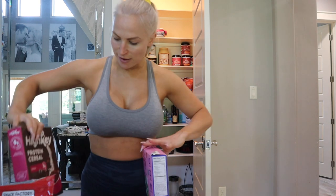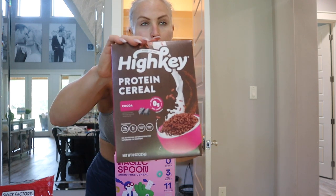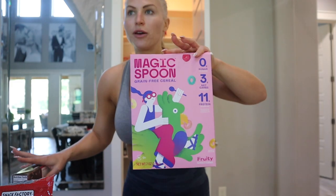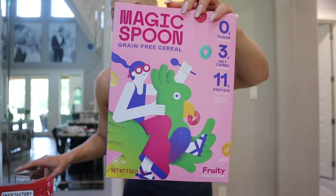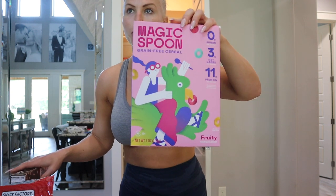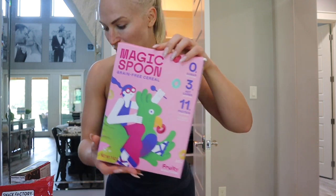Cereal-wise, this is my favorite chocolate protein one. It is the High Key chocolate. Now, I do not enjoy the other flavors of the High Key cereal, and I do think they're overpriced. Even this one is overpriced, but I do enjoy it. And then Magic Spoon, the flavor that I enjoy best is the fruity. The frosted I can do, the other flavors I don't enjoy at all, but the fruity one I do enjoy. Now, it's not like a true Fruit Loop because the health side of it is so much better for you, but for how good it is for you, I do think this flavor is really good.